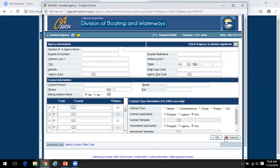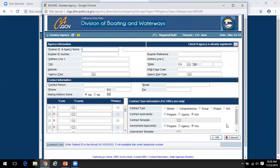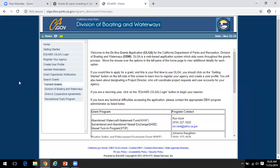What we're going to do is click OK, and since we haven't filled out the required fields, we get this error message. Okay, so we'll hit cancel and go back out to the home page. But just note, once you've completed that page and successfully hit the OK button, your agency is registered indefinitely and you will not need to register again for future grants.